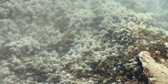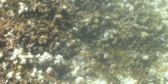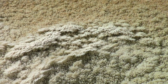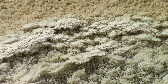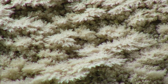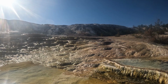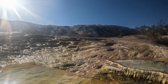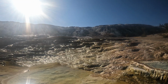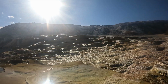These microorganisms thrive in the hot springs and create the colorful mats on water surfaces. Water just slowly ripples down these terraces. I can feel the heat of the water too.